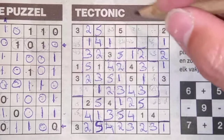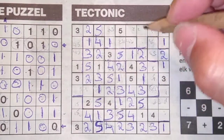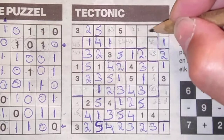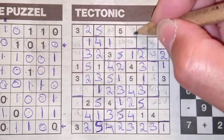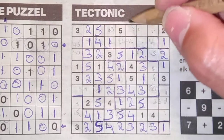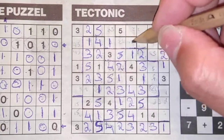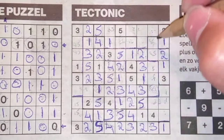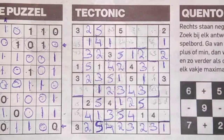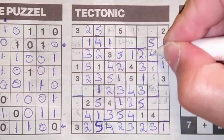Yes. If it's a 4. If I place a 4 here, that means these three boxes cannot be a 4. So then the 4 goes there. If I place a 4 here, then I cannot place any 4 in one of those two boxes. And I need a 4 in one of those two boxes. So this cannot be a 4. This should be a 5. This should be a 4.